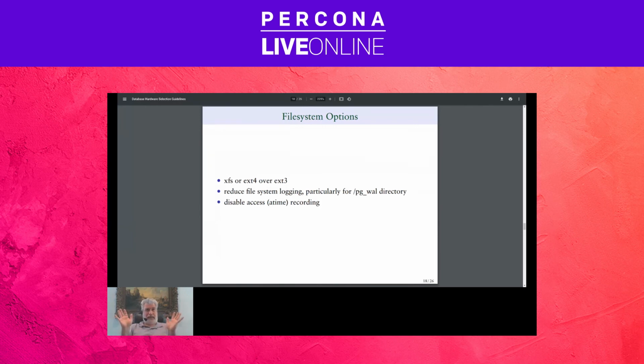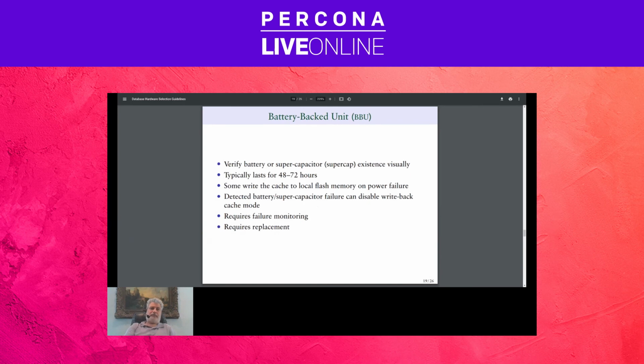XFS and ext4 pretty much can't break them. They run fine. The performance numbers are pretty much the same on the two. You can reduce file system logging, particularly on the write-ahead log directory. And you can remove A-time if you think that's important, although more modern Linuxes are better at that.